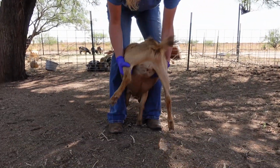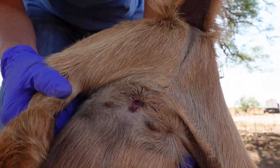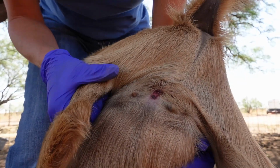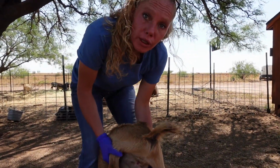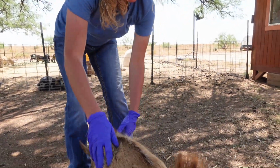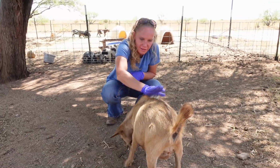So obviously there's nothing there. And it just looks like a little scab. So I'm gonna blue coat that, but that is exactly how it should look. It looks really, really nice. So again, I'm gonna blue coat it just because it is a little bit of a scab, but he's doing good.